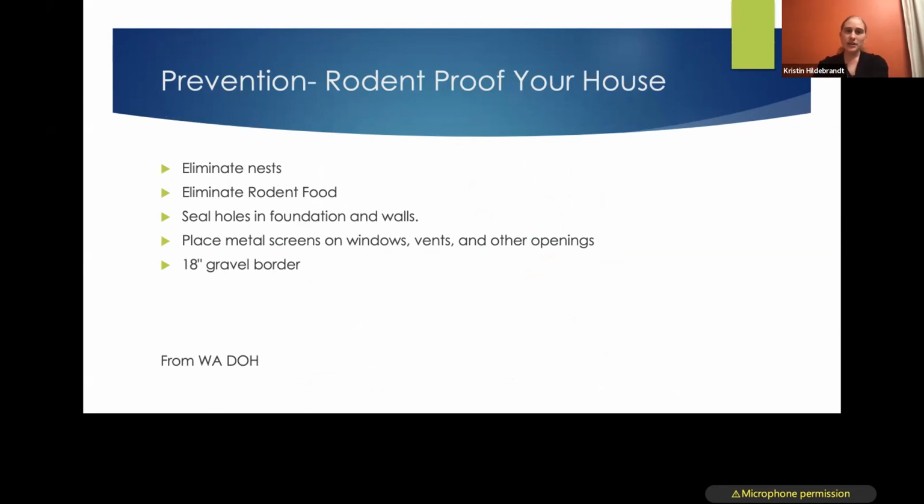And so the Washington Department of Health recommends eliminating any of those nests, eliminating any food for rodents, including the food in the house, making sure it's in nice seal-proof containers that are hard to chew through, sealing any holes in the foundations and walls, placing metal screens of a thick gauge so that nobody's going to be chewing through that. But then also having a nice gravel border around your house can also help.